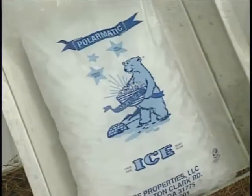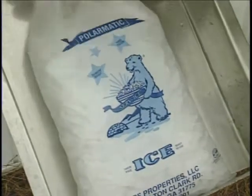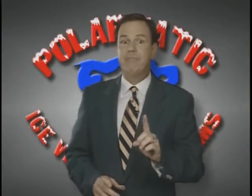Let's talk about output. Output equals product. Product equals revenue. No output, no product, no revenue. Don't be deceived by the ice production figures most manufacturers present. What a unit claims to produce on a daily basis does not represent what it can deliver during peak use hours. Unlike our competition, Polarmatic was designed from the ground up to be a demand producer.